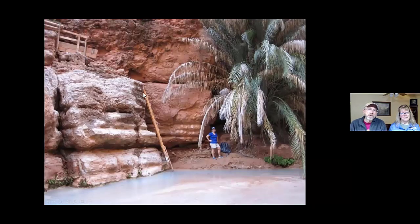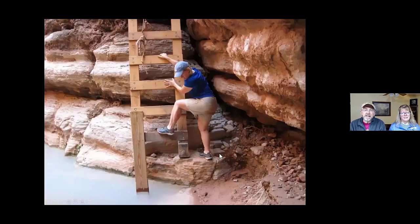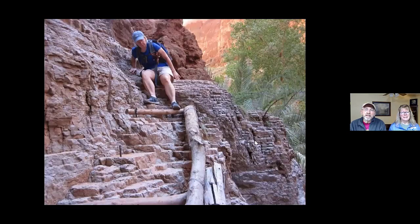And then they replaced it with a ladder. So now there's a ladder up there, but you've got to be a little careful going up there. This is the only scary point.